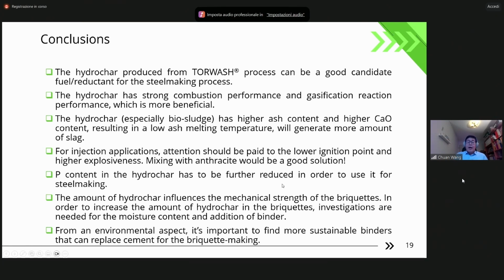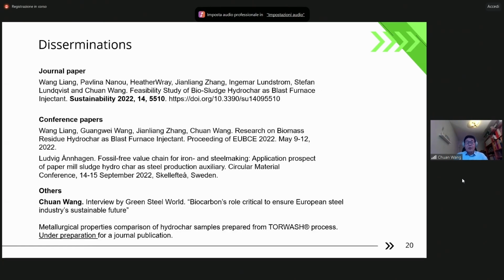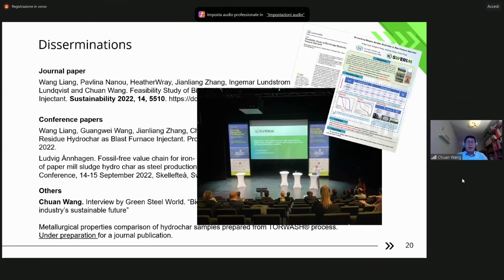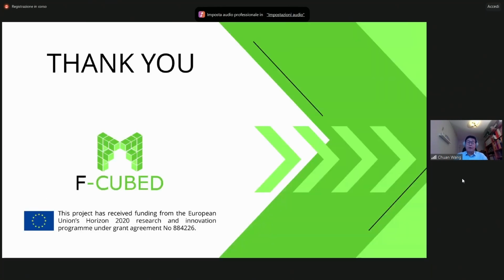So anyway, there is a trade-off between the economic and environmental sustainability of using the hydrochar. But we see good potential to use the hydrochar in steel making, and we hope we can go further. There are some dissemination activities we have done. I think you can find some publications if you like, and we can also send them to you for your further reading.